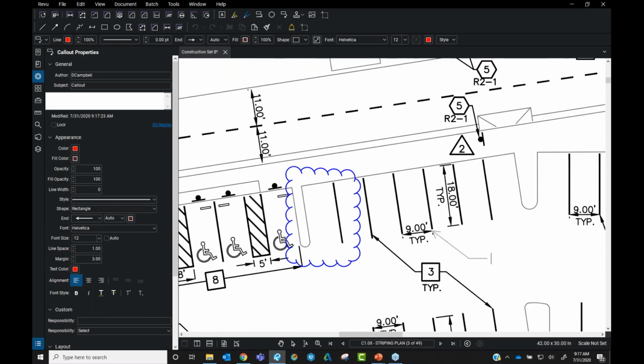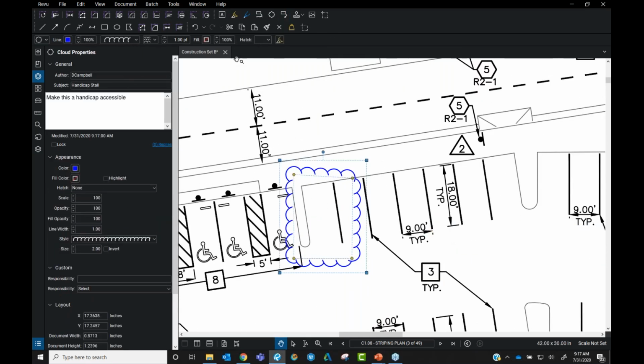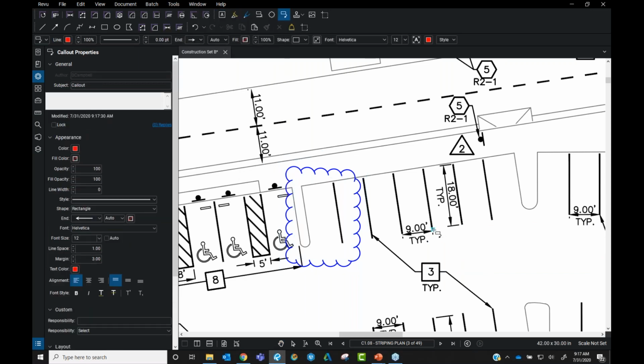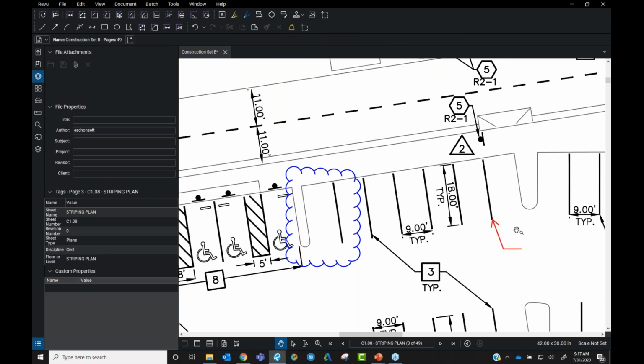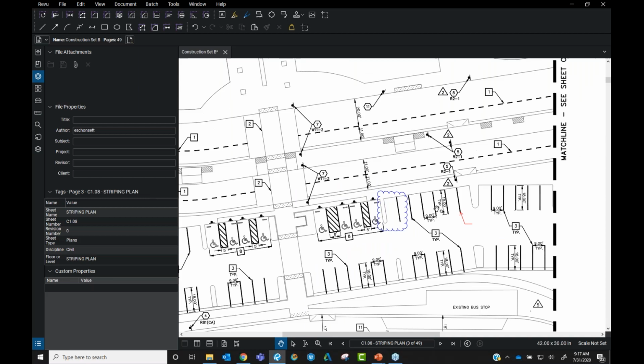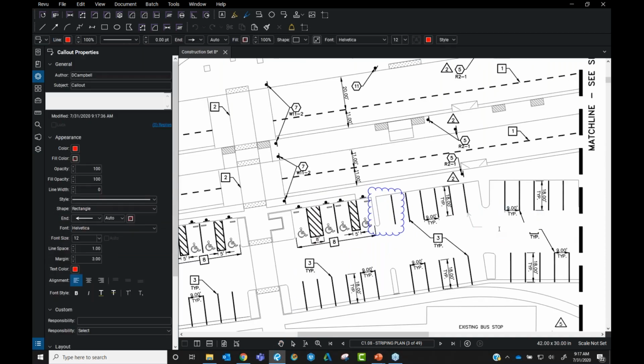Okay, and one big thing I did want to mention before I push past this, tools markup, I'm gonna go back to call out, you'll see it's snapping right to the content of the PDF itself. So this is a big point. Again, I will be getting deeper into this a little bit later, but there are many different types of comments that we can place with this. Again, we have our call outs here. Okay. We can call anything out that we need. We can adjust the properties.